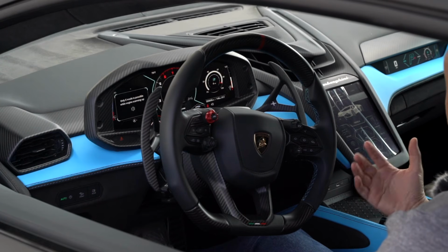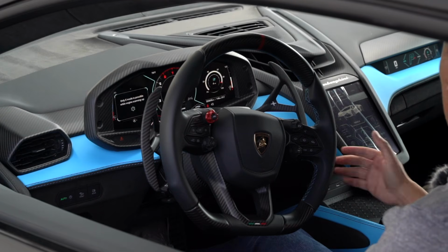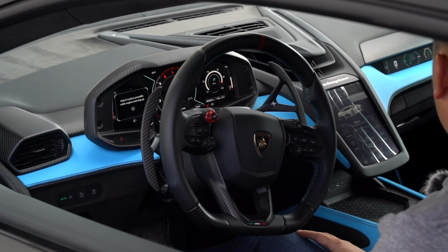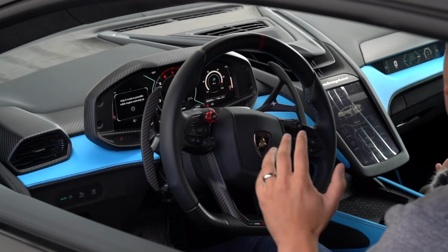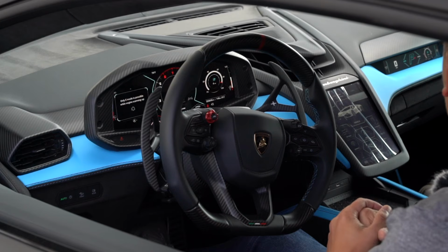The engine's warming up right now, so it's going to take a while to shut back down, but I'm in control of this vehicle. One other thing, you actually have buttons on the back of the steering wheel to control your volume, which again is one of those massive annoyances that I had with the Lamborghini Huracan Evo.